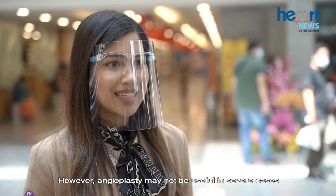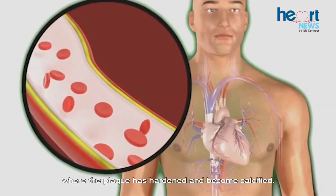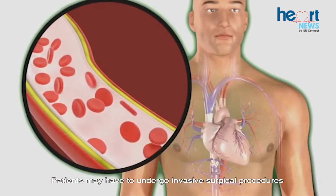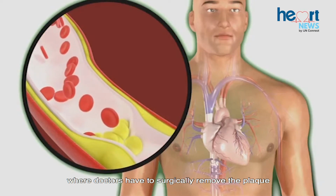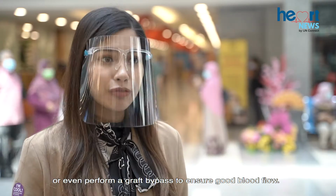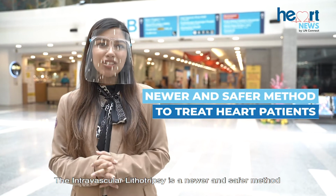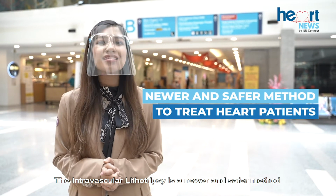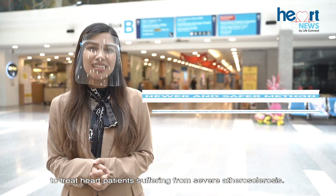However, angioplasty may not be useful in severe cases, where the plaque has hardened and become calcified. Patients may have to undergo invasive surgical procedures where doctors have to surgically remove the plaque or even perform a graft bypass to ensure good blood flow. The intravascular lithotripsy is a newer and safer method to treat heart patients suffering from severe atherosclerosis.